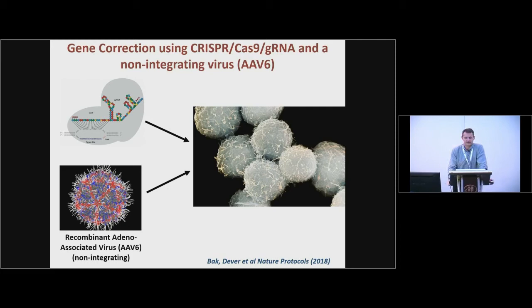So again, we do all of our work ex vivo, so you have to think about this if you're doing it in vivo. We purify the cell type of interest that we want to modify. We put them into cycle, and then we electroporate an RNP complex consisting of Cas9 protein complexed to a guide RNA that's modified on the end to protect it from exonuclease degradation. That delivers the nuclease. Then we need to deliver the template, and for that we use recombinant adeno-associated virus 6, a non-integrating virus that through history has figured out how to enter human cells in a non-pathogenic and non-inflammatory way.